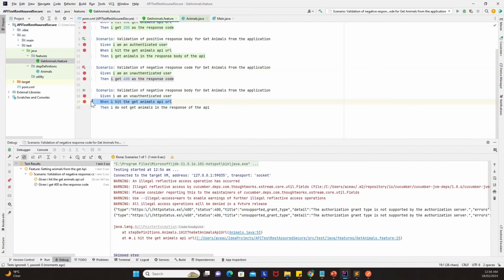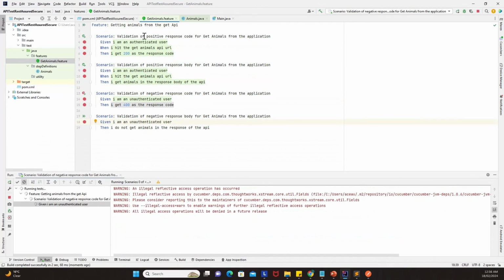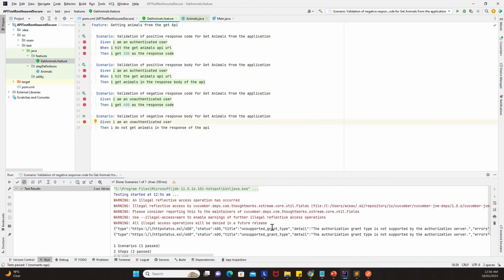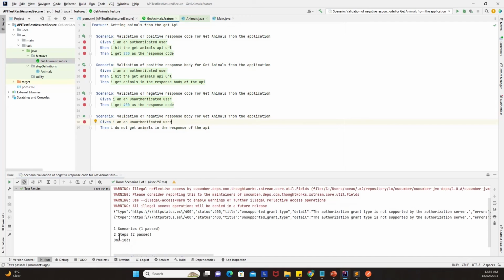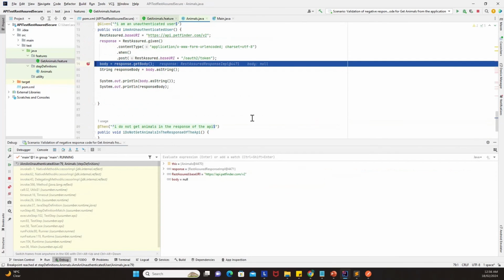And over here as well the when statement is not required. So we will just validate the 400 response code. I'll rerun this again, and then go back to get animals.feature, and you can see that the scenario has passed and two steps have passed. So I'll run again in debug mode just to give an insight on this.